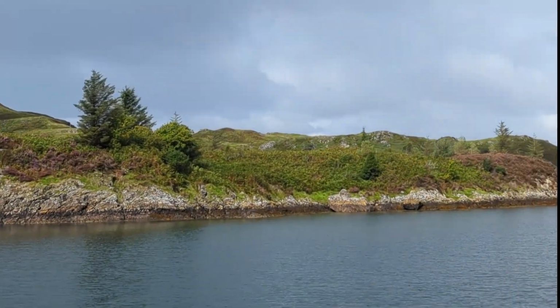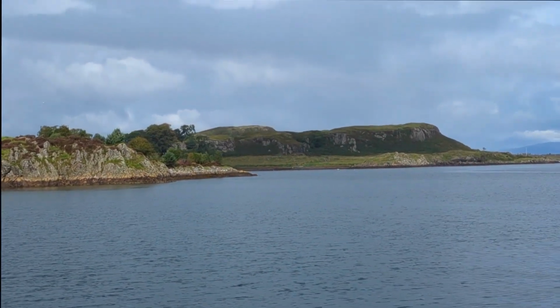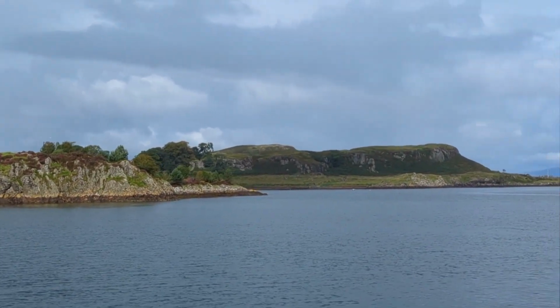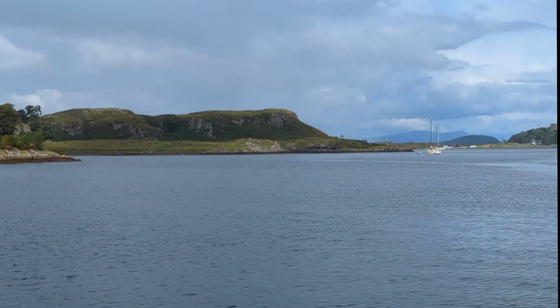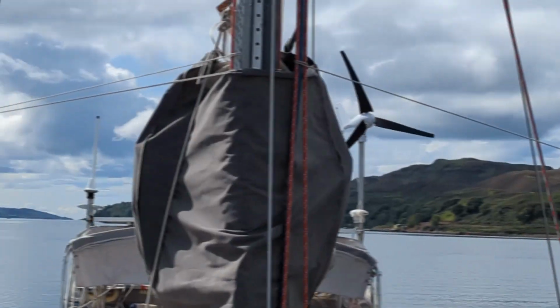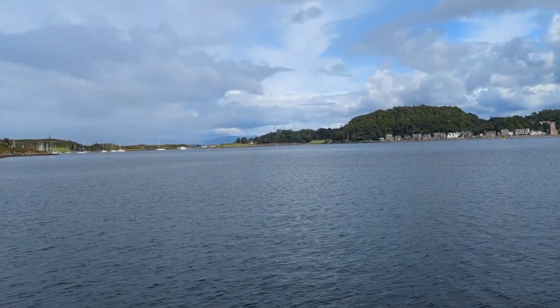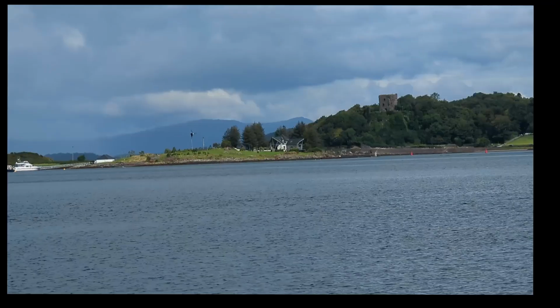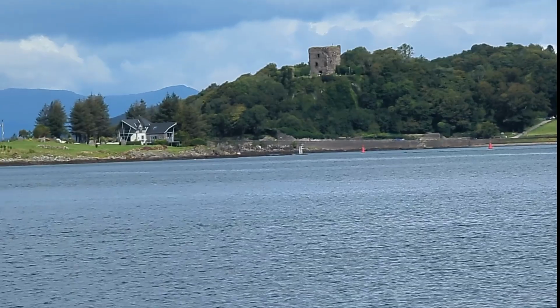Small little island in the middle of the gap between Kerrera Island and the mainland. Oban is on the mainland of Scotland. From here is where we have come. Up ahead, you can see the old castle ruins. Looking forward to a hike to see that tomorrow.